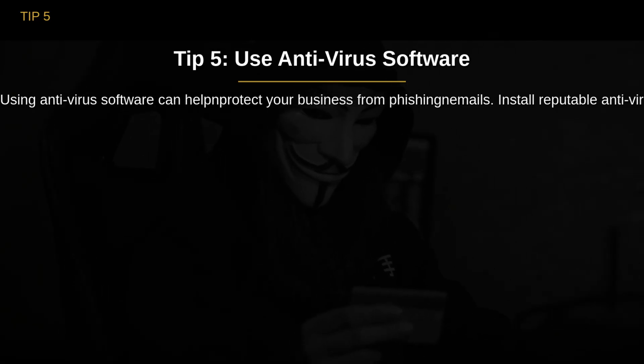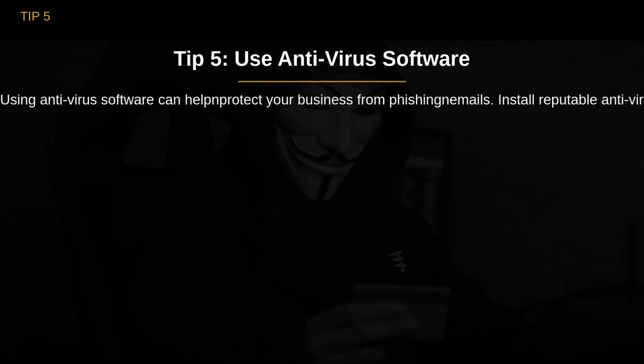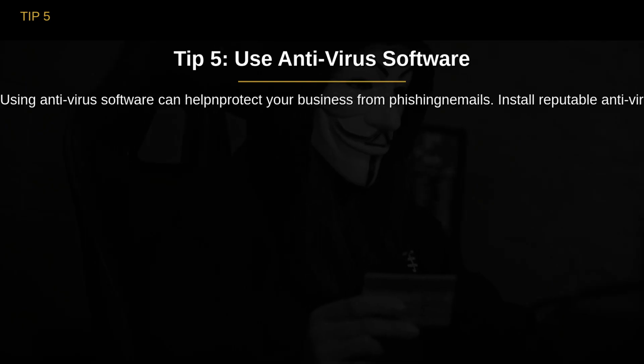Be cautious of emails that ask you to download software or update your account information. Phishing emails can compromise your business's security. Stay safe and prioritize your business's cybersecurity.